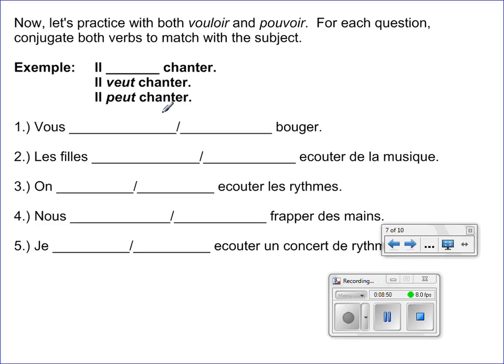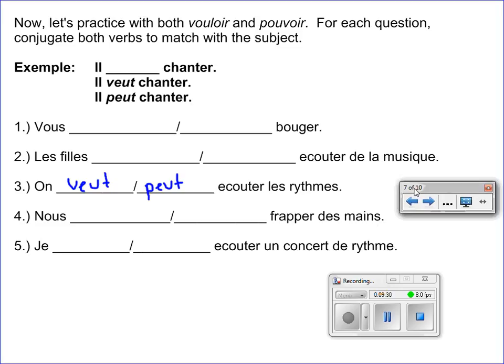I'm going to go through the third one with you. On means one or someone. Okay, and when we see on, it means the same thing as il or elle. Okay, so then for vouloir, it will be on veut. And for pouvoir, if you're thinking put, you're exactly right. So please put the video on pause and try out these four remaining questions. All right, moving on.